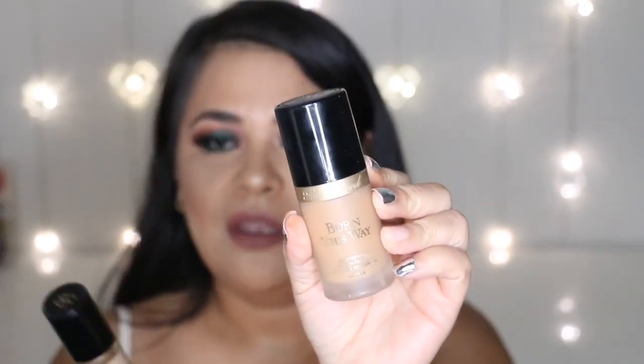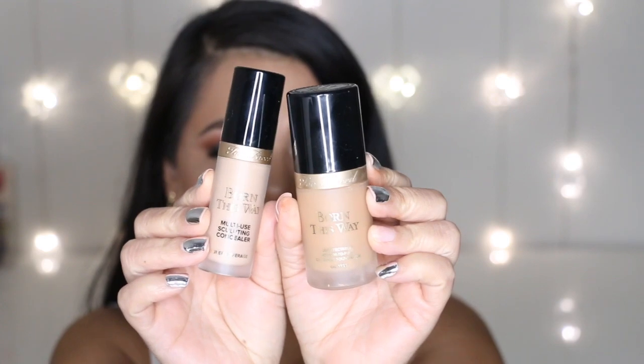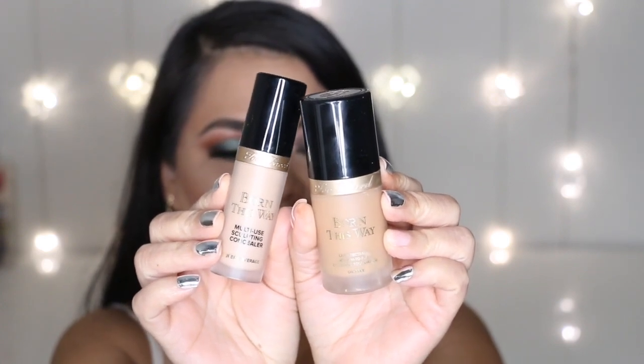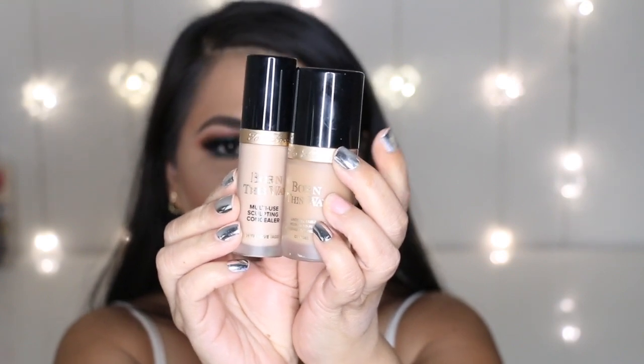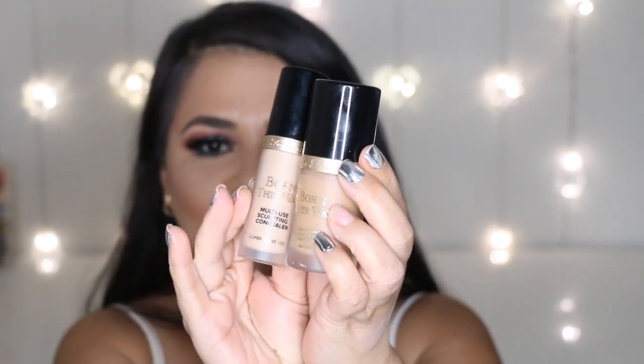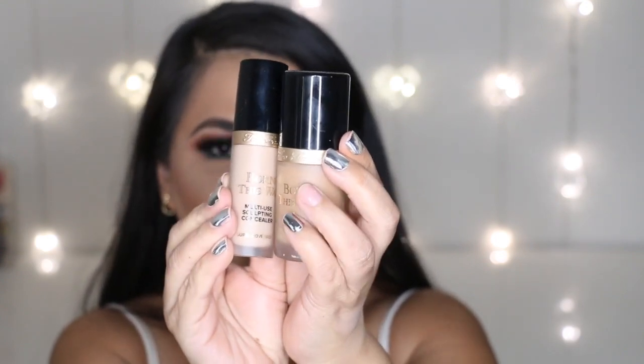Let me show you the Born This Way foundation, so you can see the size. This one is 1 fluid ounce. And the concealer is 0.50 fluid ounces, which is half the size of the foundation, which is really good. And don't mind me not having one nail, it just fell off. So you can see this is huge.